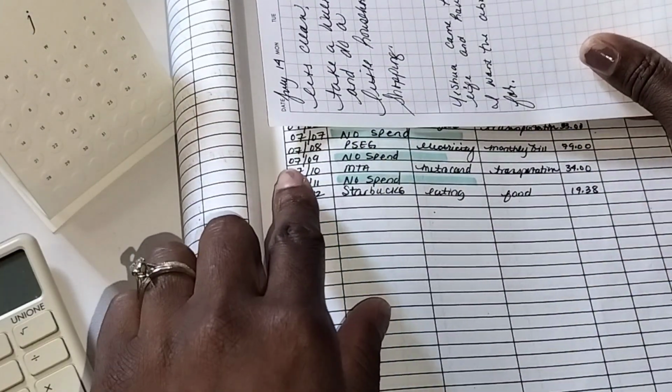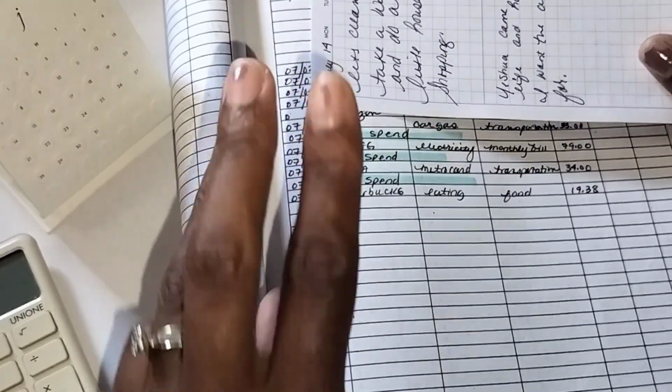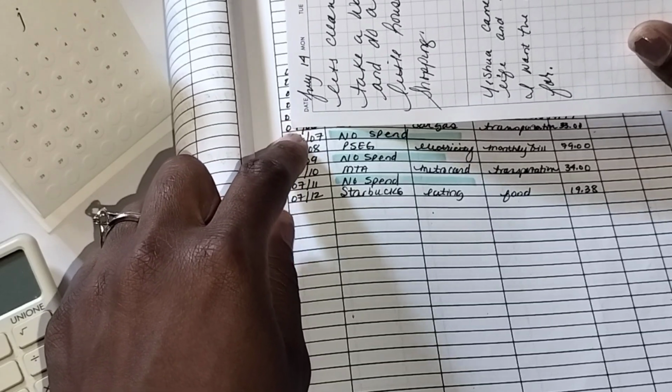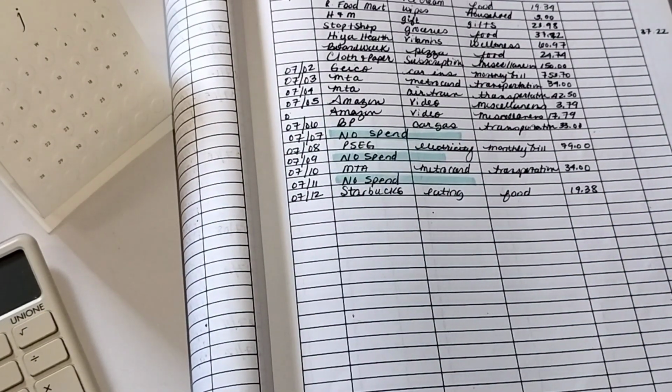This is it for the last week. The 7th was a no spend. That's one. The 9th was a no spend. The 11th was a no spend. So 3 no spends and only 1, 2, and 3 charges, which is, to me, amazing.